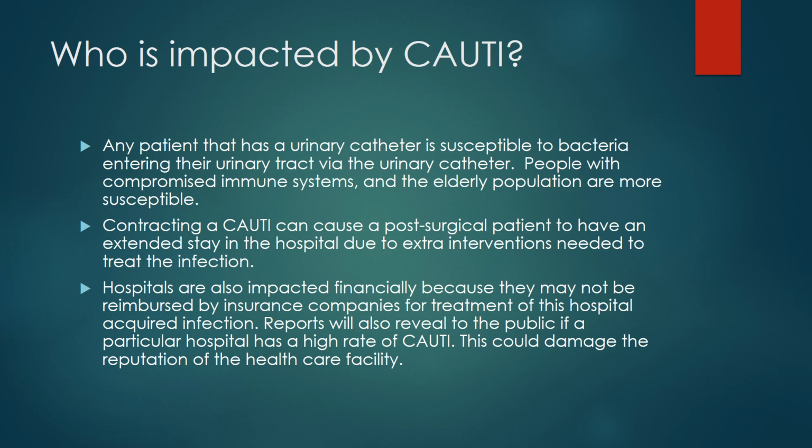Hospitals are also impacted financially because they may not be reimbursed by insurance companies for treatment of this hospital-acquired infection. Reports will also reveal to the public if a particular hospital has a high rate of CAUTI. This could damage the reputation of the healthcare facility.